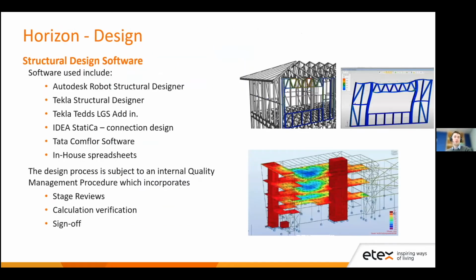So the software we use then, right? Structural design is a large part of it. This is the design of the light gauge steel and hot rolled steel. We use Autodesk Robot Structural Designer. We use Tekla Structural Designer and TED's add-in as well. For connection design for the hot rolled steel, we use Idea Statica and Tata Comflor, and we also have our in-house spreadsheets for the light gauge steel design.